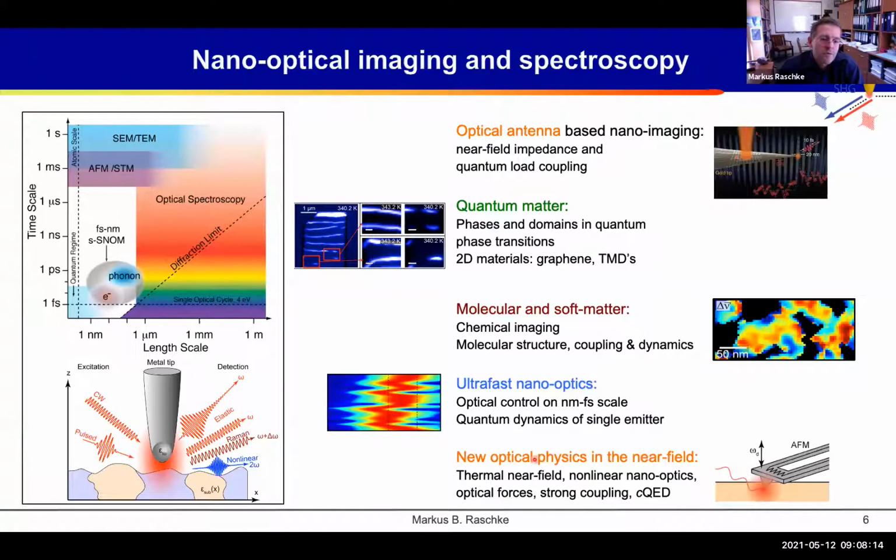What has always intrigued us, as we are analyzing these new optical selection rules and looking for new optical physics in the near field, was the question whether and to which extent the modification of the local electromagnetic density of states in this tip nano-confined field actually matters and could induce processes which are not readily available in far-field excitation. An example is that we noticed in thermal near-field radiation that we get emission which is spectrally very distinct from far-field black body emission.